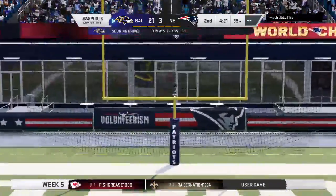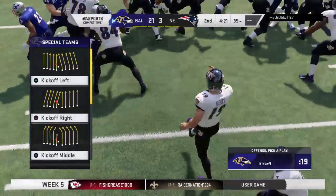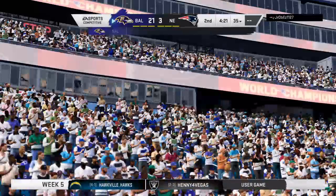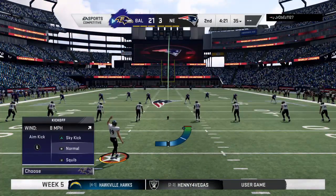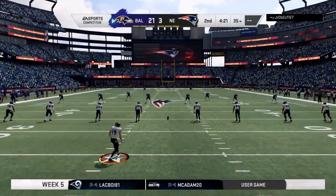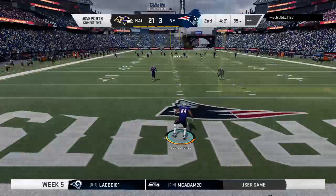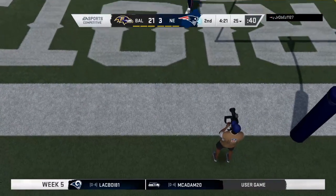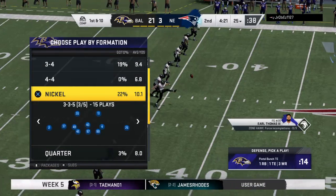Tucker with the extra point, and the decision to just kick the extra point winds up successful. Patriots 3. Justin Tucker set to kick off. Tucker now to kick it away following the touchdown. And this will be a touchback as that sails over the end line. 25-yard line.